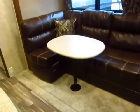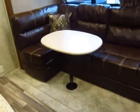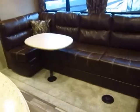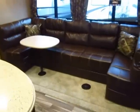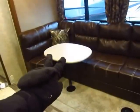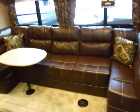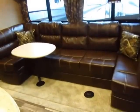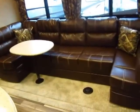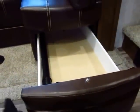You see this little tabletop right here. The tabletop stores under the bed, and you have two of those you can put in. So a lot of people look at this and go, oh man, I don't have a dinette. Yes, you do. You actually have two dinettes. Or you can set up one dinette and one lounge. You can do it either way. You don't have anything less than other fifth wheels, but you can have more. That's what I like about this. Both sides of the sofa have really easy pull-out storage. Remember what I talked about with the storage coming to you? This is what I mean.